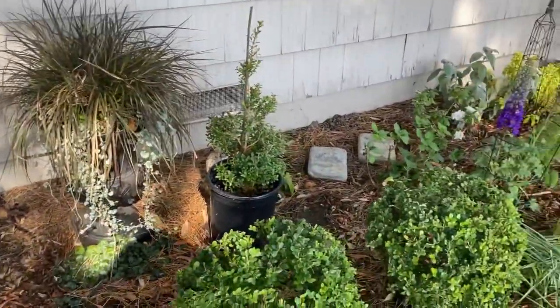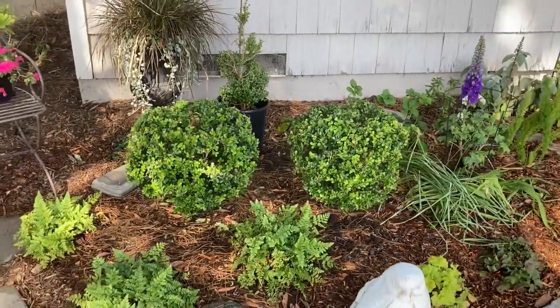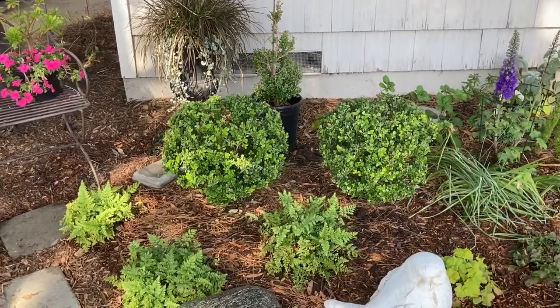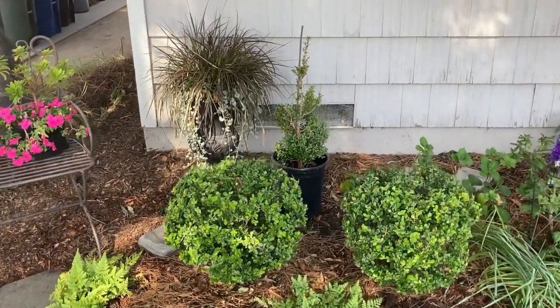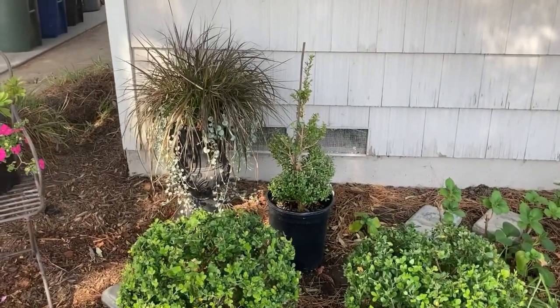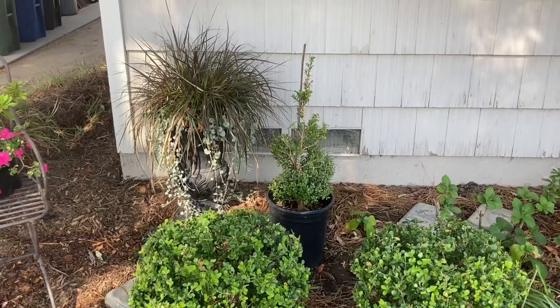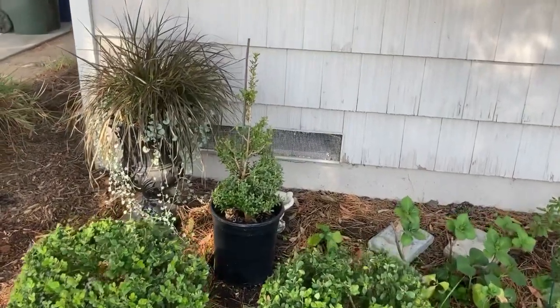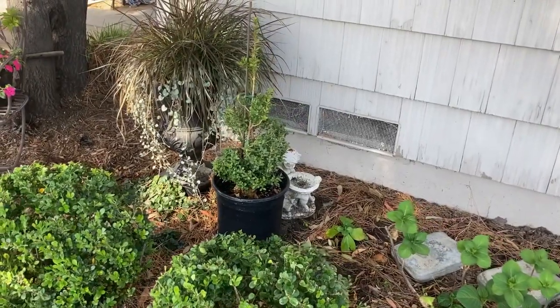So going on in the office bed, the boxwood balls got a haircut. They're looking nice. I've also got, oops, there goes my finger. I've also got the urn growing out pretty well. The vinca died. And there's that spiral boxwood. Not look very good from this side, but looks good on this side. It'll fill in.